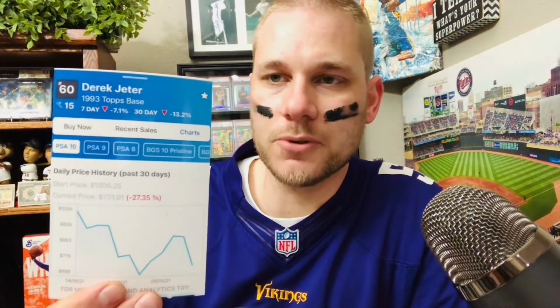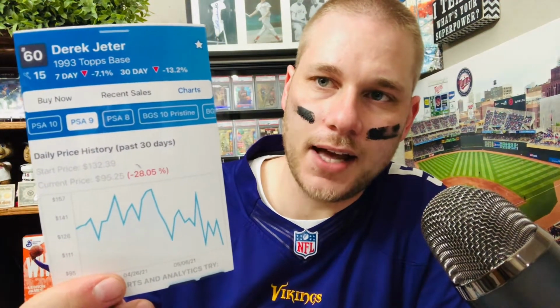It's still on Market Movers, number 60 overall for all the cards, number 15 hottest card for baseball. I don't know how they use that. If it's down 27% in the last 30 days, I wouldn't call that a hot card. If you look at the PSA 9s, that's down 28%. So you can get a PSA 9 Derek Jeter Tops for $95 right now. And that was as high as probably 150, 200 for a while.